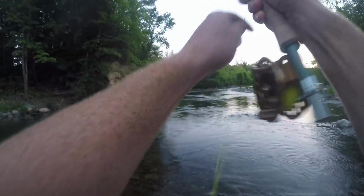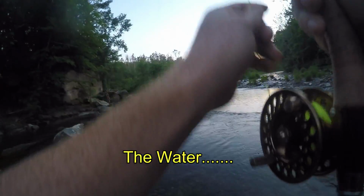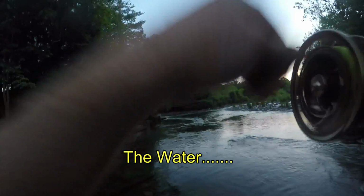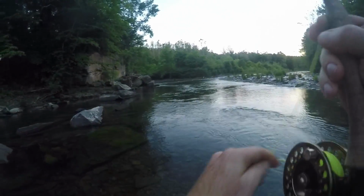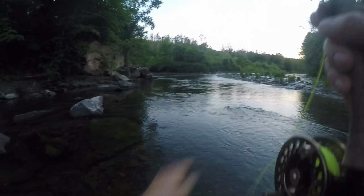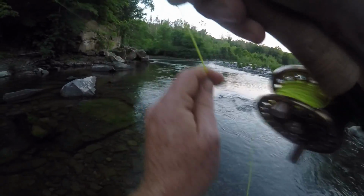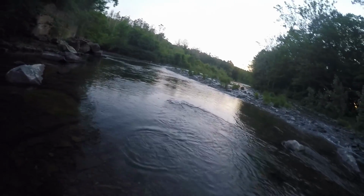There's a good one, guys. I don't know where he came from, but got one. Hopefully we can keep him on. Knew there had to be one in there. Seemed like it was pretty decent fish. Yeah, not bad.